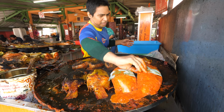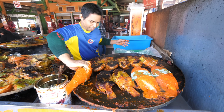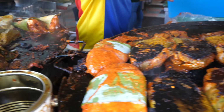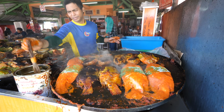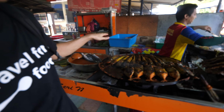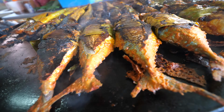They actually dunk it into the sambal, then they wrap it in a banana leaf and stick it onto the hot griddle, and the banana leaf kind of keeps the flavor in it, so it grills and roasts and bakes and just simmers in its own juices and chili sauce all at the same time. It goes up in a cloud of steam and smoke. Even if you walk past, if you get a whiff of some of that steam coming off the grill, you can feel it in your lungs. The sugar even caramelizes onto the fish.